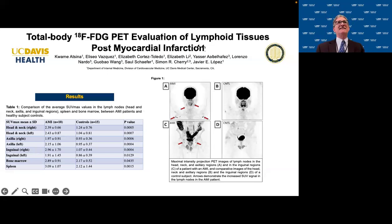Excuse me. Yes. Yeah, excellent question. We treat them with the medications that we usually do for after the heart attack, and some of them have anti-inflammatory effect. For example, the statin that you take has an anti-inflammatory effect. Some of the blood pressure medicines have anti-inflammatory effect. And then it's the exercise and quitting smoking and eating healthy, which actually takes care of the inflammation.